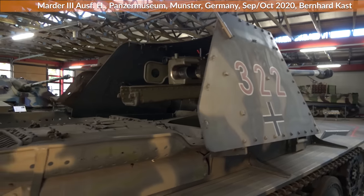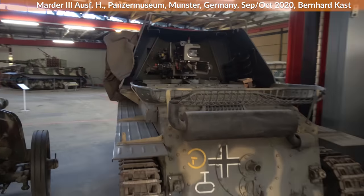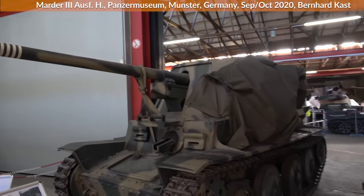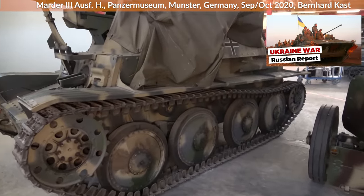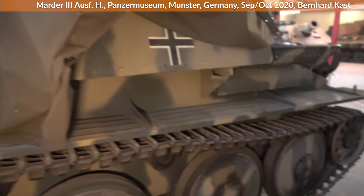I mean, there's actually not just one, but 3 different Marders that are rather suited for defensive duties, and one of them you can see also in the Panzermuseum Munster. But those are tank destroyers of the Wehrmacht and not infantry fighting vehicles. Then again, some Russian sources state that this is the Great Patriotic War 2.0, and the German Social Democrats are well known for their empathy when it comes to Russian sensibilities.